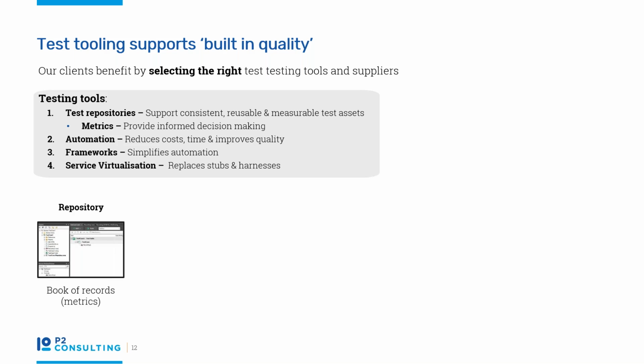So we'll start by looking at test repositories. The test repository is not just a tool to store test cases. If used properly, it should be viewed as our testing book of records. It also ensures reusability. So why our book of records?